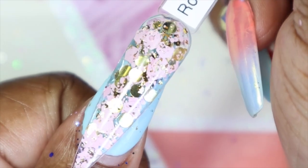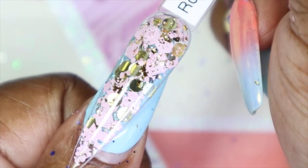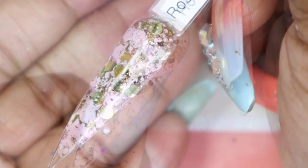And here we have Rose Pink against my skin tone, a very delicate and girly pink and gold glitter, but it is still very nice.